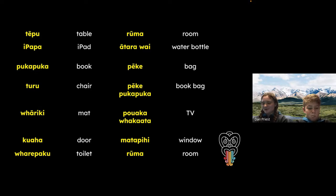Repeat after me. Rūma. Room. Repeat after me. Pātara wai. Water bottle. Repeat after me. Peke. Bag. Repeat after me. Peke pukapuka. Book bag. Repeat after me. Pouaka whakaata. TV. Pouaka whakaata. Repeat after me. Matapihi. Window.